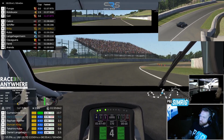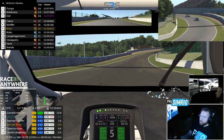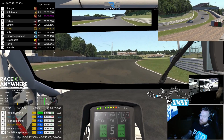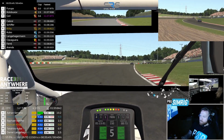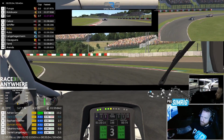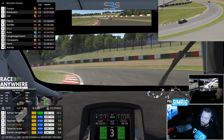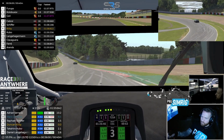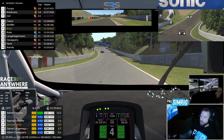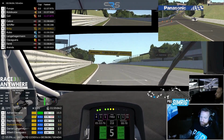Close then. You're pulling away. Through there for me, 2.7. He's made a mistake there as well, so he's gone. Pressure off.